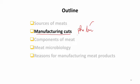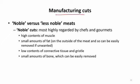And of course, different parts have different prices. People may prefer to eat this part than the other, with this cut than the other cut. So prices are also different. So we need, of course, to do manufacturing cuts to serve the needs of consumers. We need to distinguish between what we call noble and less noble meats.